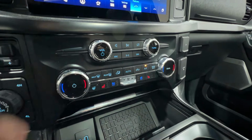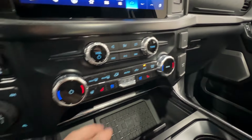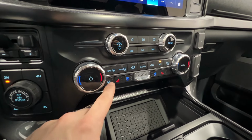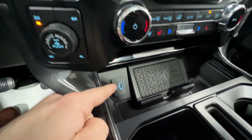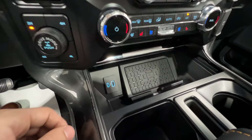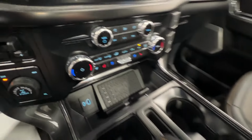And the climate control system here in the middle is dual zone, and it does feature the automatic function there. Again, heated and cooled seats, as well as that heated steering wheel. We do have wired connections for USB A and C, so you can plug in your phone if you need to. And again, there's that wireless charger.